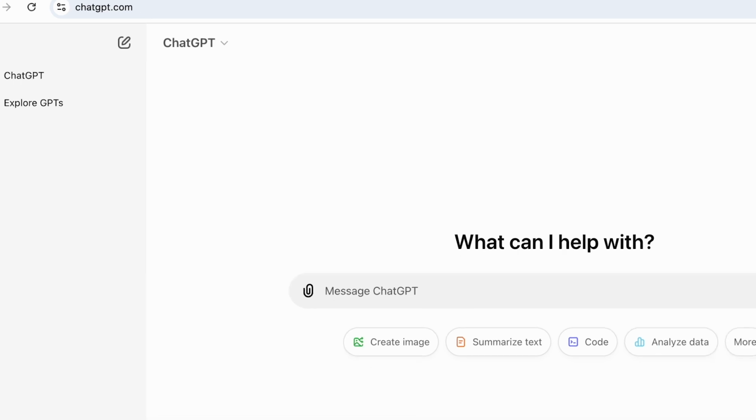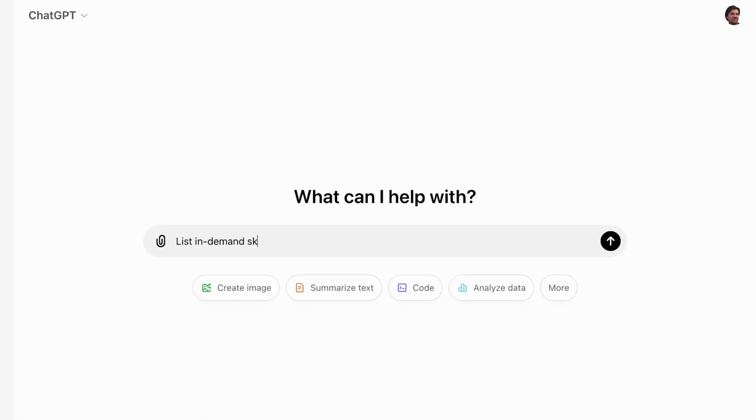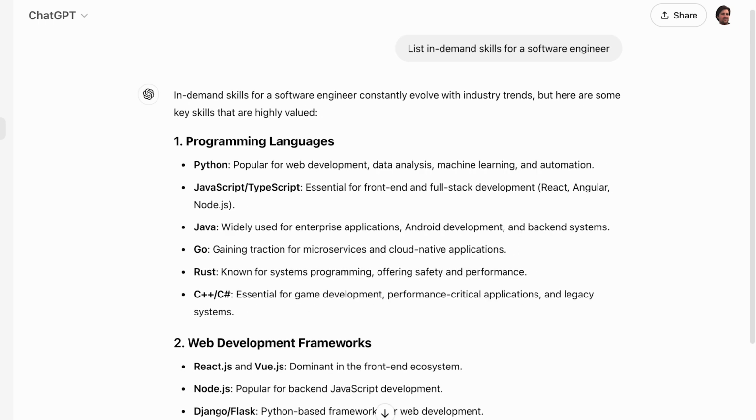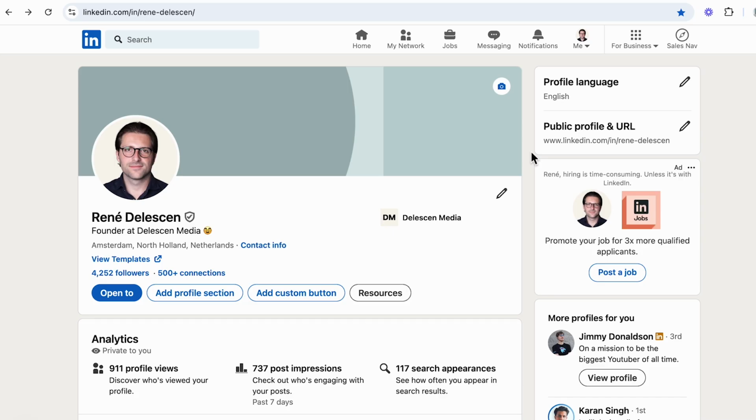Go to ChatGPT and enter list in-demand skills for a, followed by your job title. ChatGPT will then list the most important ones, of which some you definitely need to include. However, these won't necessarily make you stand out. Here's what I recommend you do.